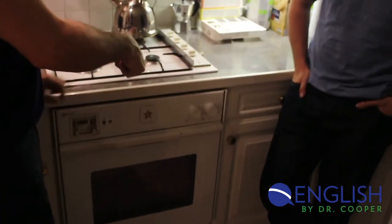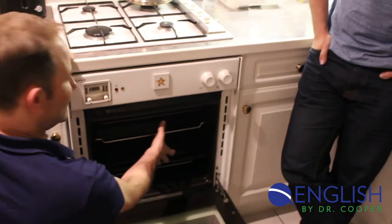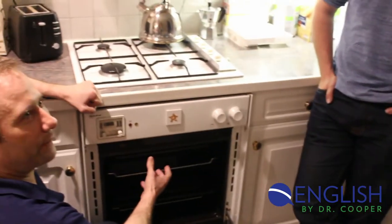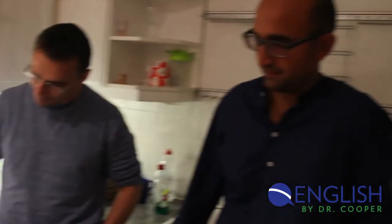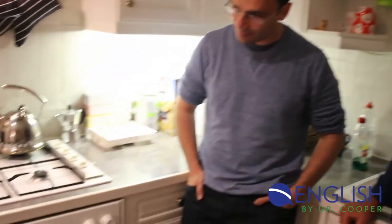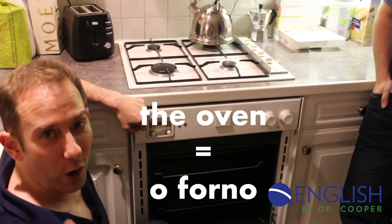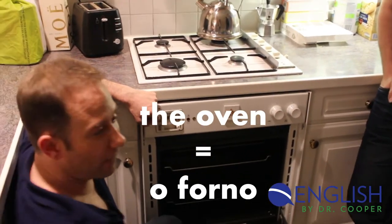Embaixo do fogão, okay, temos... What do we have underneath this stove? We have this thing, we turn, we open it, and this thing where we put food in, like pizza. The oven. Can you say it again? The oven. Do we agree then? I say oven too. In inglês, forno, oven.